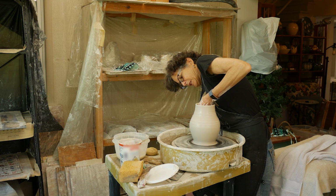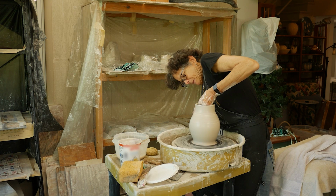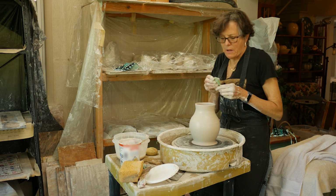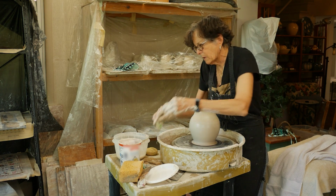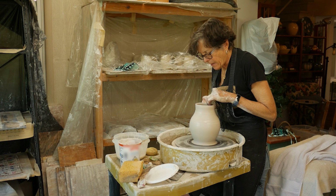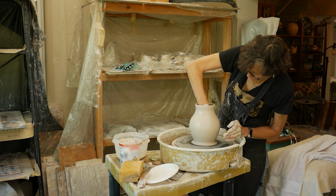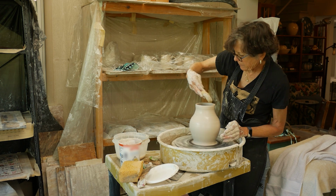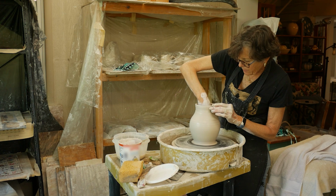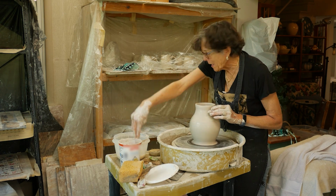Now I'm just completely smoothing this and doing the final shaping. And I'll just narrow it down. I'm going to narrow the mouth down a little bit more, and then do a little trimming right on the wheel, and then leave it to dry. So I'm trying to get all the water out of the bottom, because that can cause cracking, which you don't ever want in a pot.